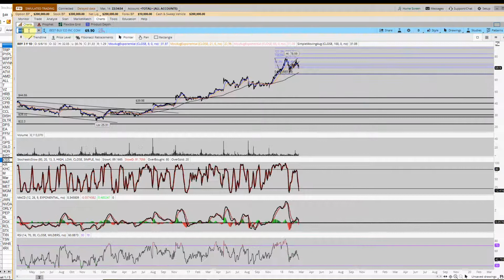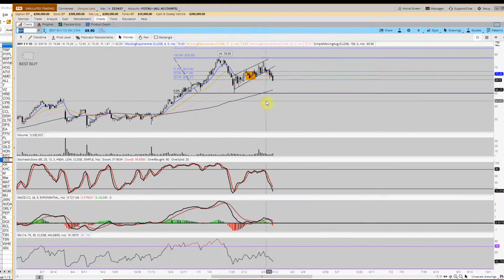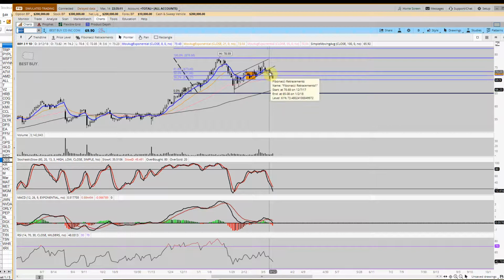We have Best Buy. Best Buy was in this ascending channel. You could call it a wedge potentially. It broke, and now we're pushing lower. The real breakout of that wedge was about here on the 12th. We've been pushing lower through that.